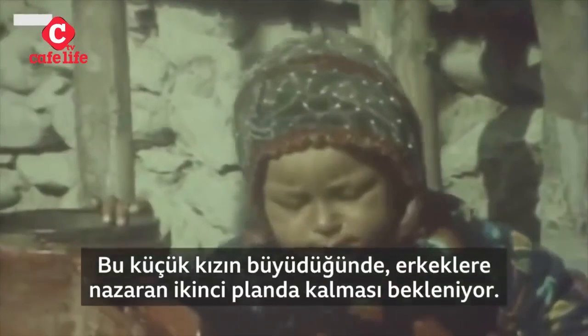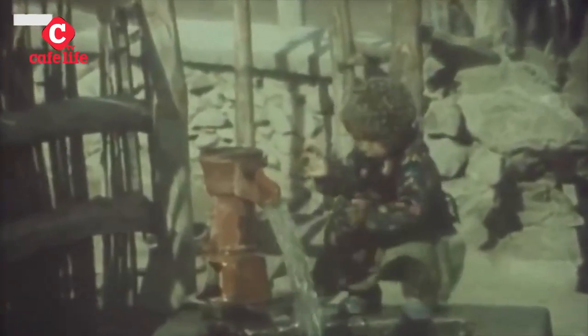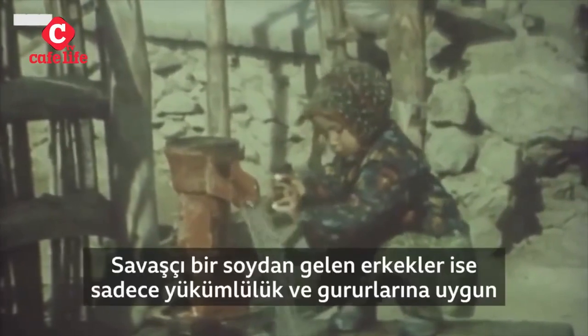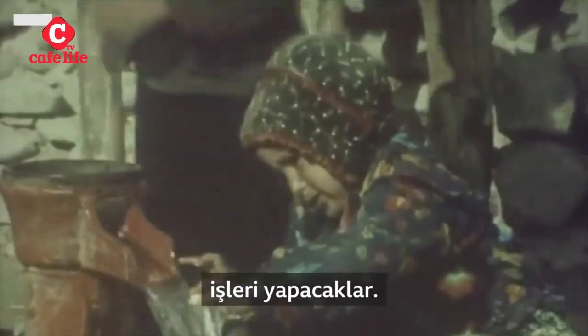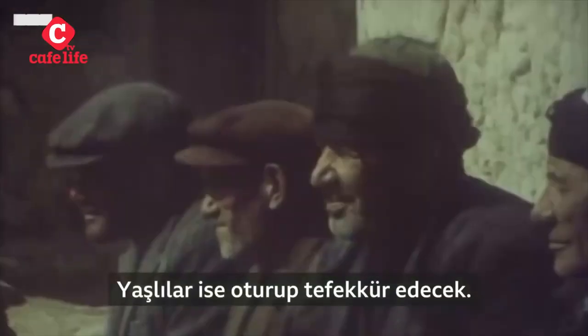This little girl will be expected when she grows up to take an inferior position. She will have to do most of the menial work, while the proud young men, descendants of a warrior people, will do only what is fitting to their duty and their dignity, while their elders sit.